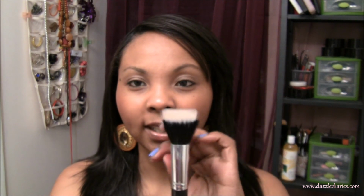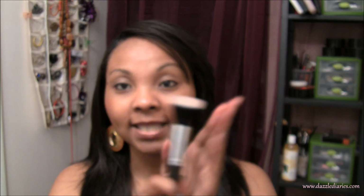So my suggestion is to go with a stippling brush, a duo fiber like this, because it's not going to pack on as much color and you'll be able to build it up, but you'll also be able to sheer it out really well. So my suggestion for applying these blushes would be with a stippling brush.